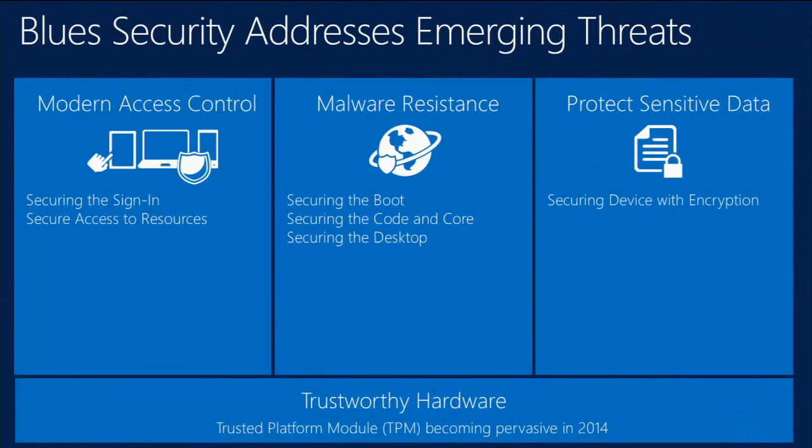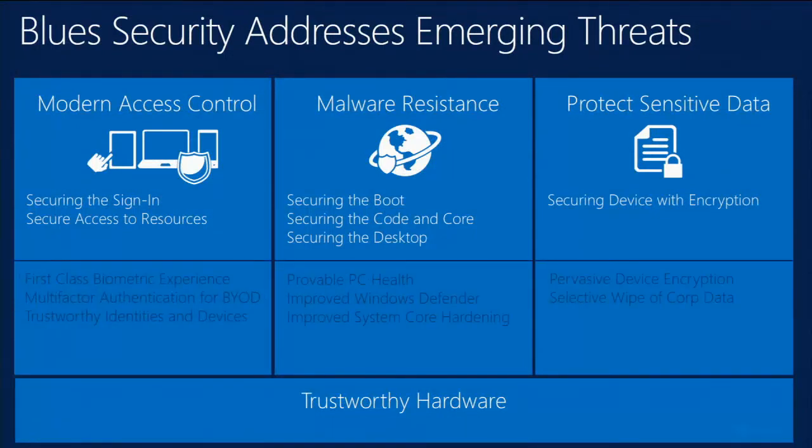So that really brings us to the last slide, which is just the conclusion slide. We've added a lot of new functionality. I think it's pretty substantial for a release. The key things we're making improvements on are first-class biometrics experience. That is one of the big investment areas.